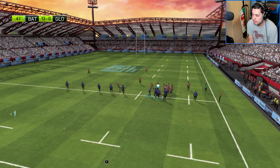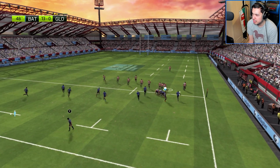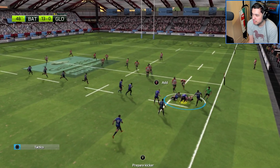That is top defence. And a ruck is formed. What a turnover. So just kick it out. Great catch, straight to the fullback. That was not easy. Oh, he's running it out. That would be a rarity, isn't it?